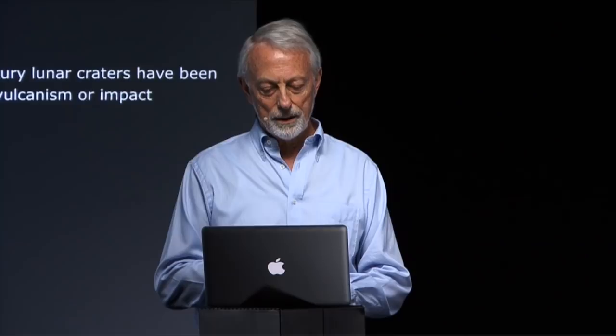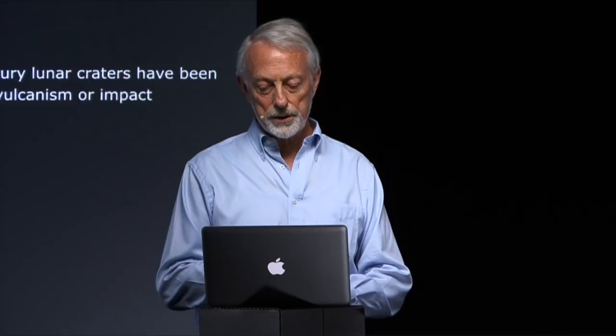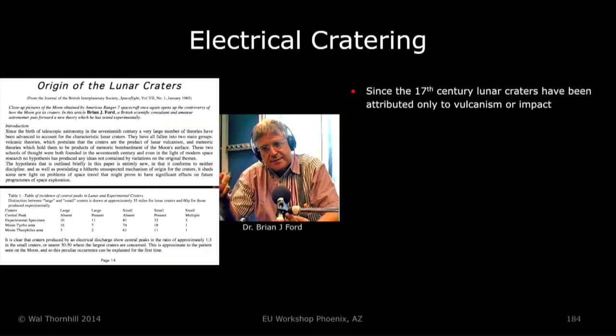But in January 1965, he published this report of his experiment comparing sparked machine craters with lunar craters. He concluded, "It is clear that craters produced by an electrical discharge show central peaks in the ratio of approximately 1 to 3 in the small craters, or nearer 50-50 where the largest craters are concerned. This is approximate to the pattern seen on the Moon, and so this peculiar occurrence can be explained for the first time." He also went on to warn of the dangers of electrical discharges to spacecraft and astronauts, interestingly. So that was back in 1965.